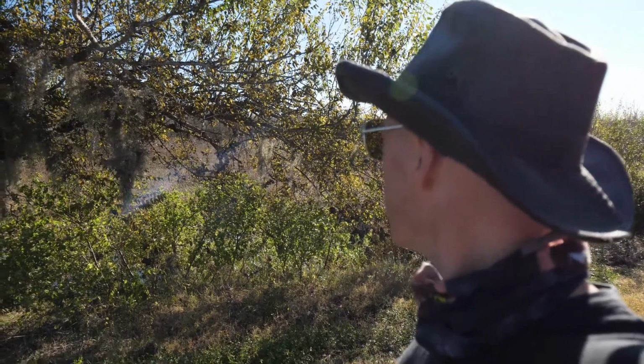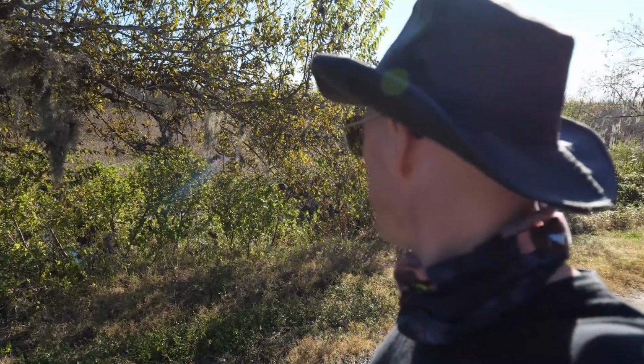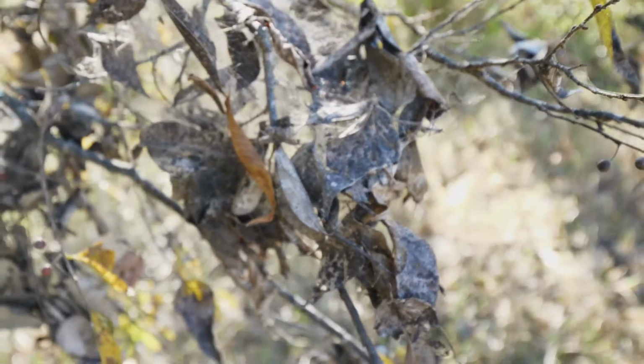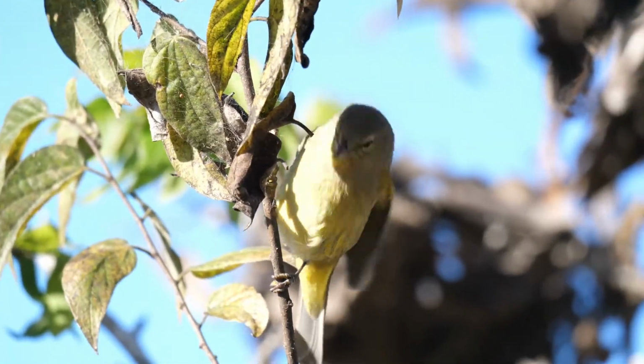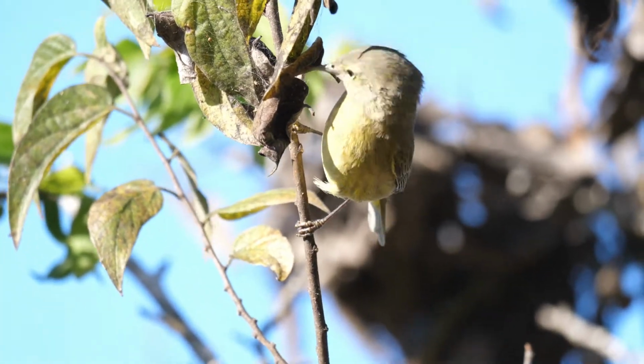Hear that high-pitched bird chirp? It's actually over here. In this tree and other trees around here, there's these little caterpillars, and they like to make a cocoon, a nest out of the leaves. They'll ball them up and wrap them up in their silk web stuff, kind of like spider web. And the orange crown warbler, who's here for the winter, loves to eat these little caterpillars.